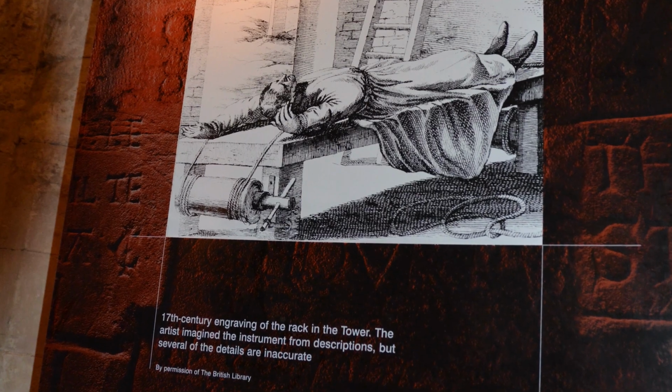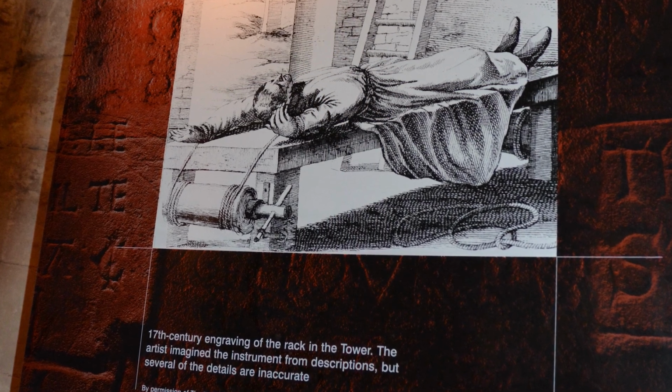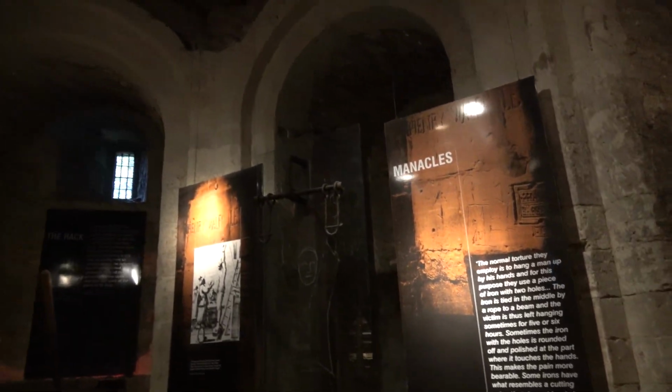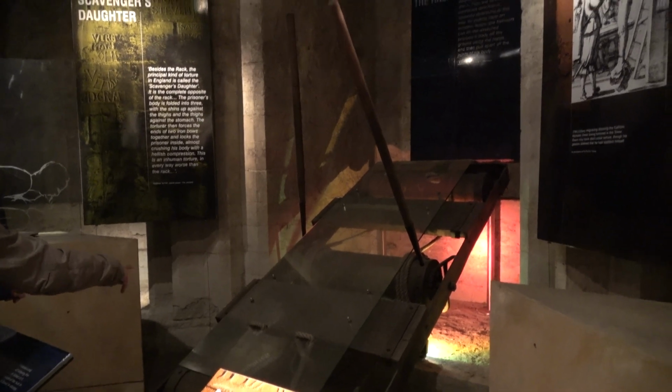Executions were more commonly held on Tower Hill to the north of the castle, with 112 occurring there over a 400-year period. In the First and Second World Wars, the tower was again used as a prison and witnessed the executions of 12 men for espionage. After the Second World War, damage caused during the Blitz was repaired and the castle reopened to the public.